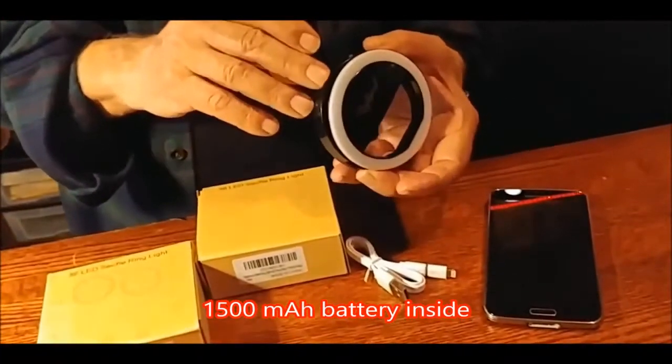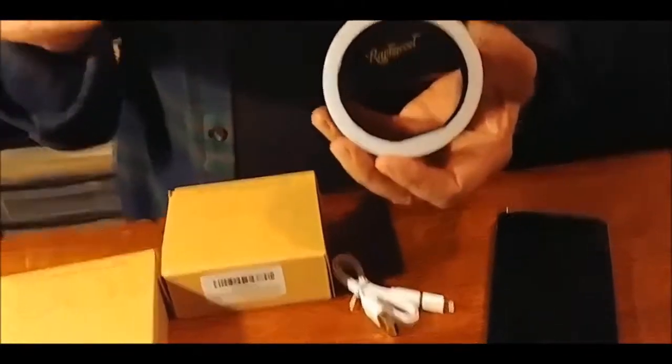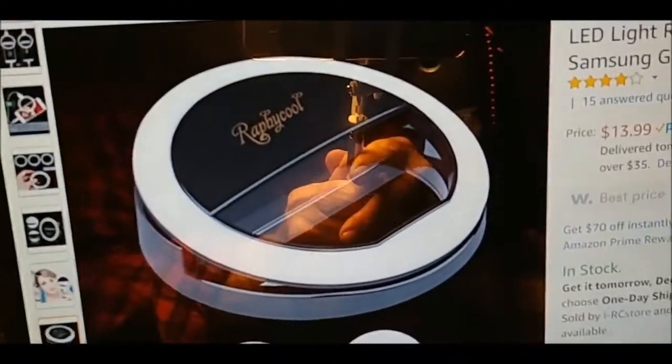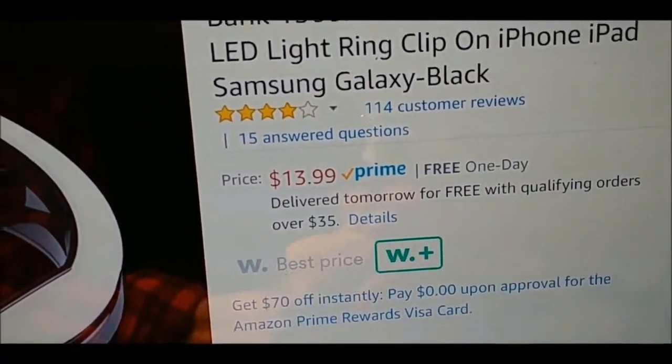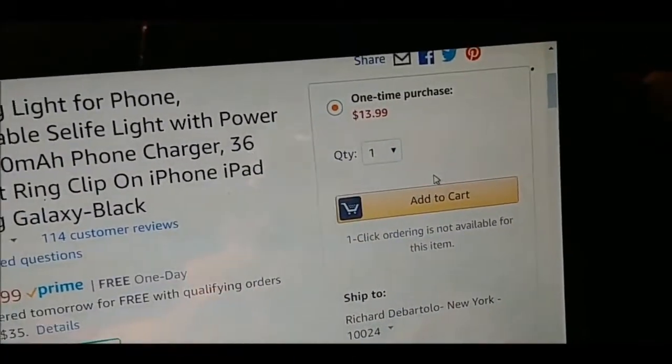Of course, if you're using the battery for both the phone and the light, you're going to run it down a little faster, but you'll probably get what you want. Battery life, according to the company, is anywhere from 2 hours to 12 hours, depending on how many things you're charging or if you're using low, medium, or high. As I said, 36 LEDs in there, and very inexpensive. Let's look over here on Amazon, just $13.99. It did very well in the ratings here. 114 reviews, and it got 4.2 stars.